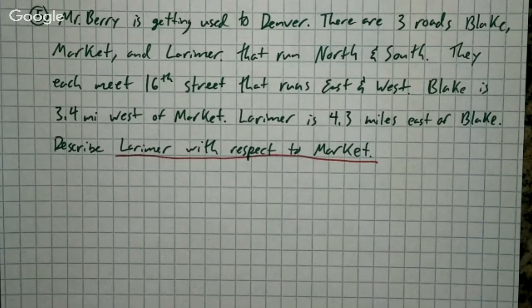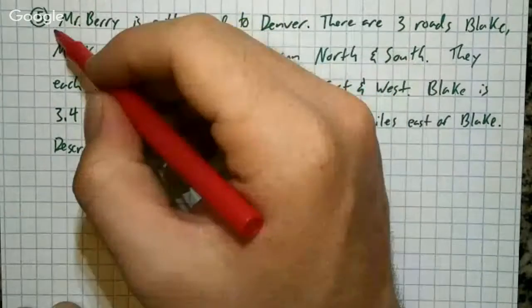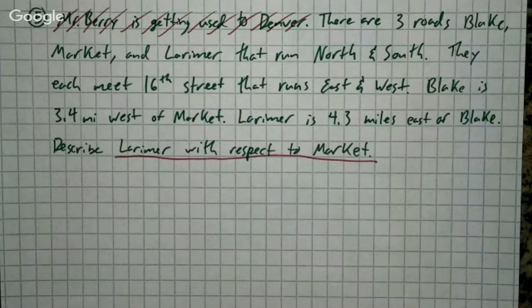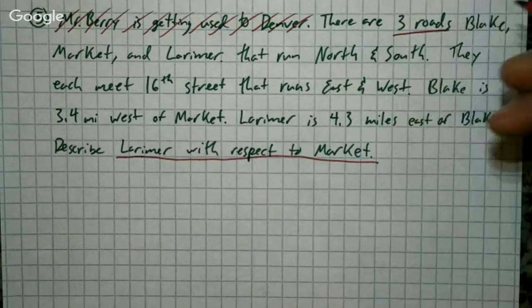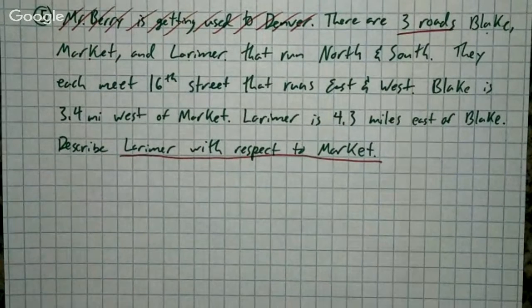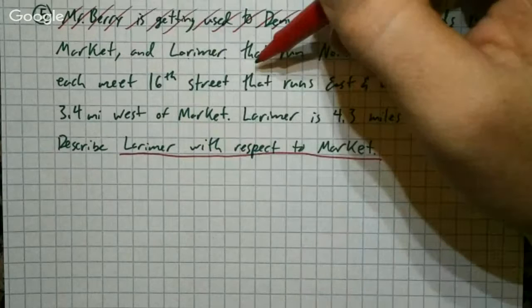So we're just going to use our logic. Mr. Barry's getting used to Denver. That's the question being set up. You don't need to think about this anymore. It's long enough as it is. If there's a part like that, you can just ignore it and get to the part where it's going to ask us things. Now there are 3 roads. Okay, 3 roads. Blake, Market, and Larimer that run north and south. Okay, I can do that little chunk. There are 3 roads, these 3 roads that run north and south.